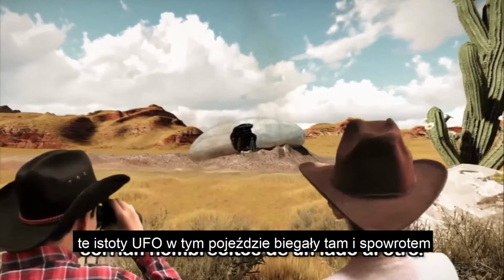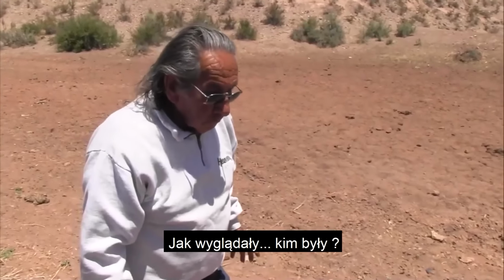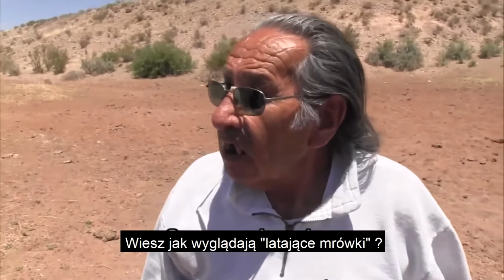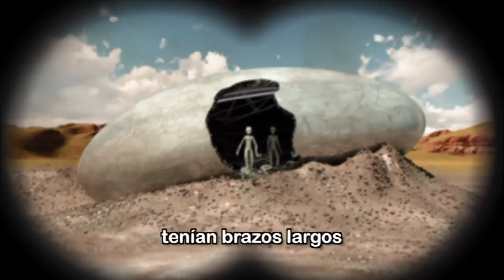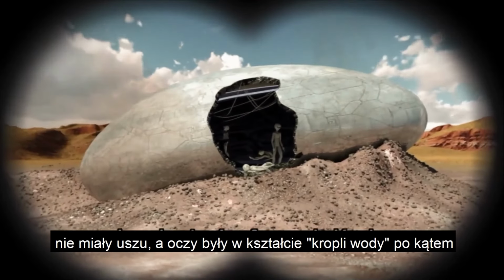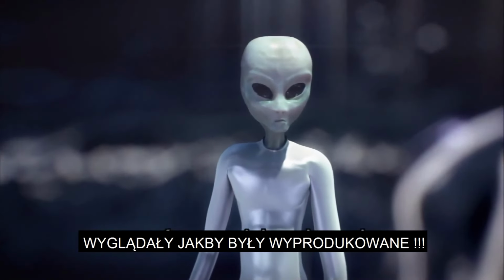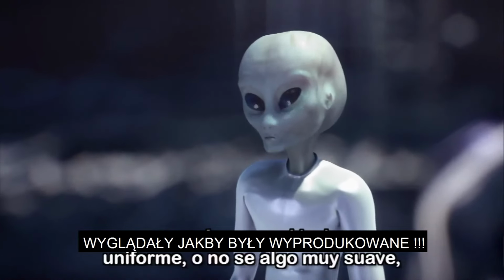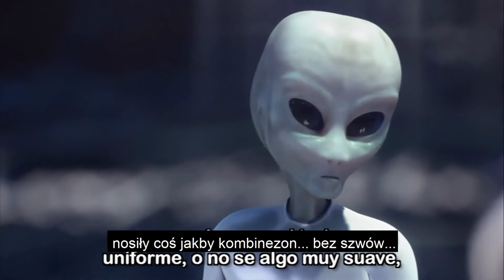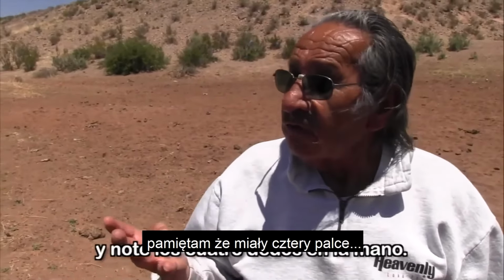They were running, these little four guys were running back and forth. How were they? Like a fire ant, hormiga, like that, except gray. And they had long arms, four fingers, no ears, and the eyes were teardrop-shaped. And it looked like they were naked, but it looked like they had a uniform, or I don't know what. It was smooth. But I noticed the arms were longer than ours, and only four fingers.